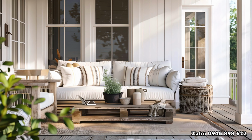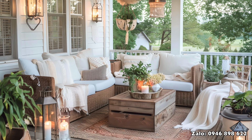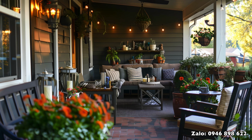One, assessing your space. Before embarking on any makeover project, it is essential to assess the area you will be working with. Take a look at the size, layout, and existing elements of your porch.